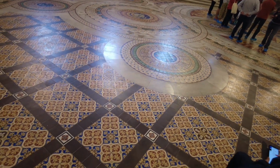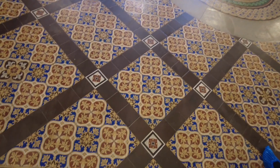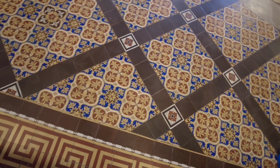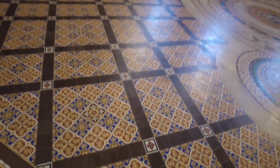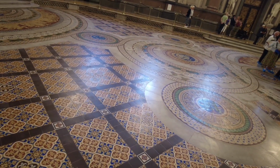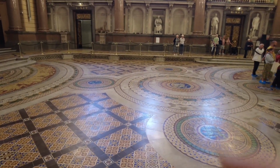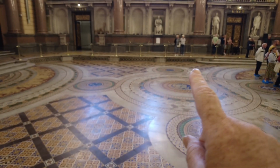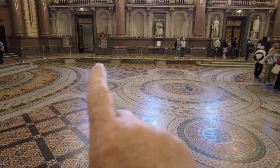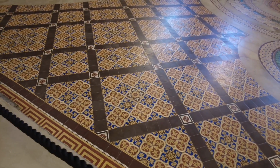It's a shame I can't ask somebody to take my camera and have a little look. I don't know if you can see over there. That is the world's first AC unit.